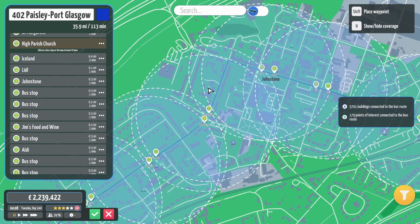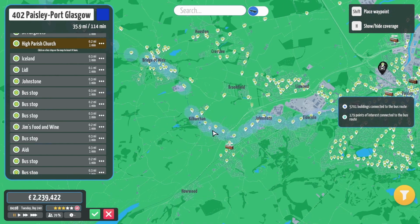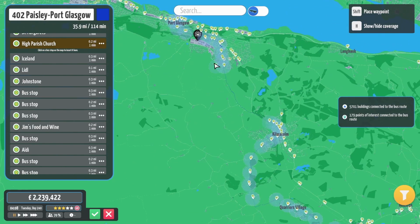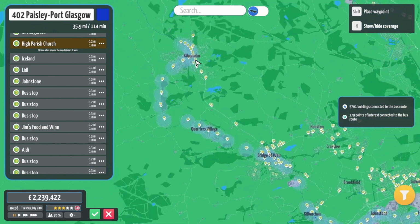And there is the 402. From Paisley, through Elderslie, Johnstone, Kilbarchan, Bridge of Weir, Quarries Village and Kilmacolm to Port Glasgow. And as you can see, it takes a different route in to Port Glasgow than the 401, and a very different route between Paisley and Kilmacolm, although they both meet in Bridge of Weir.